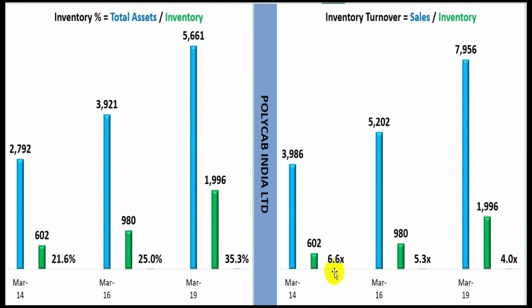Earlier in March 14, the multiple stood at around 6.6 times, and we are seeing a downward trend in the amount of inventory holding against these sales. This is not a red flag, but we will need to compare it with its peer group companies later on in the peer group analysis.